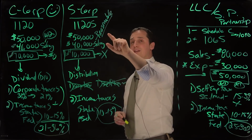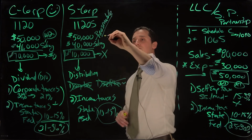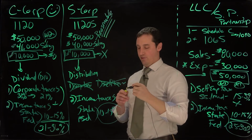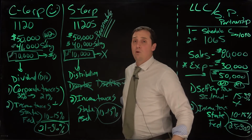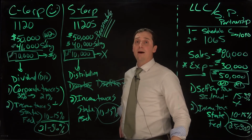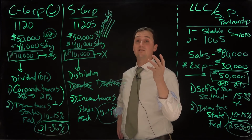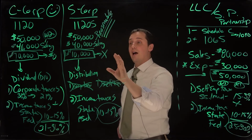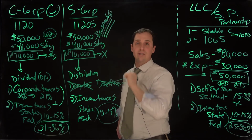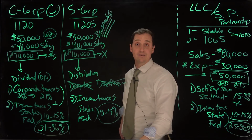But the real key to the S Corp is this reasonable salary requirement. And this is where I focus the most when I talk to businesses. When you are an S Corp, it is not a matter of not paying yourself a salary or paying yourself a very little salary, right? The IRS will not think it's a reasonable salary if you pay yourself $1 for a year to maximize your distribution so you don't have to pay as many taxes, right?